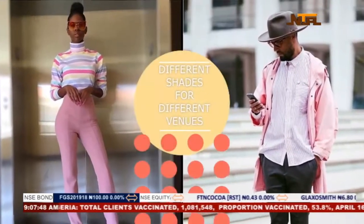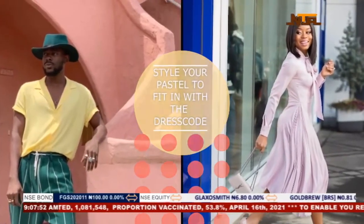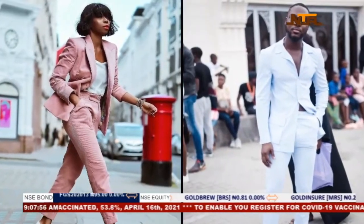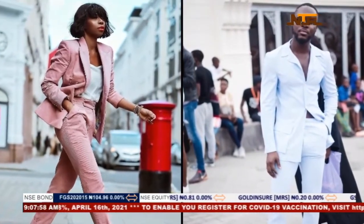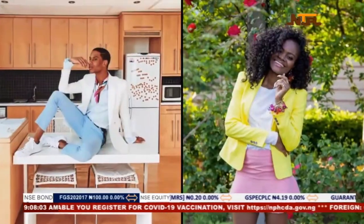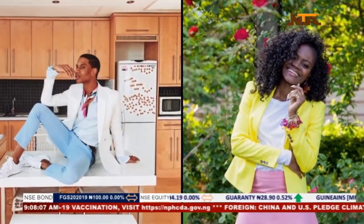The venue to which you're wearing the outfit also matters, so read the dress code before you decide how to style your pastel look. Pastel colors work in a range of settings, from smart events like weddings and fashion shows to a casual hangout with friends. Also ideal for a laid-back office dress code or after-work event.